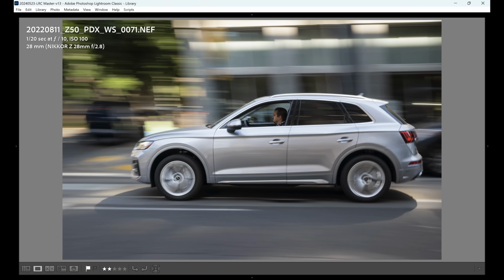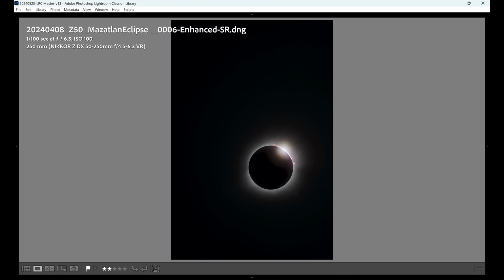I was shooting with the little pancake Nikon 2.8 full frame lens. That's a small, lightweight, kind of retro-styled full frame lens. But I had it with me and I slapped it on there and just started showing how you can pan traffic at a slower shutter speed with the Z50. Just an incredible lens. And I will say really quickly, this was shot by my son Pike during the Mazatlan eclipse handheld. Kind of amazing, right?